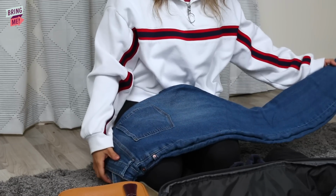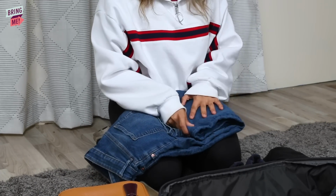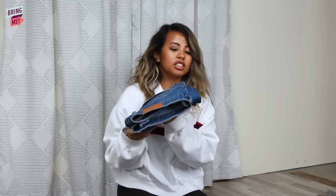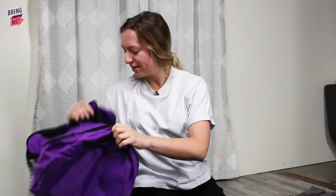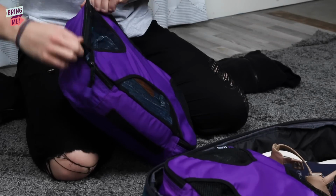Whoa, these are stiff pants. So the pants, you'll wanna go like 2/3 of the way, and then fold it again, and then fold it again. And then you get a perfectly nicely folded cube. Oh, these are my puppies. I'm gonna put the pants in this cube because they're a little bit bigger. Pants, cube.